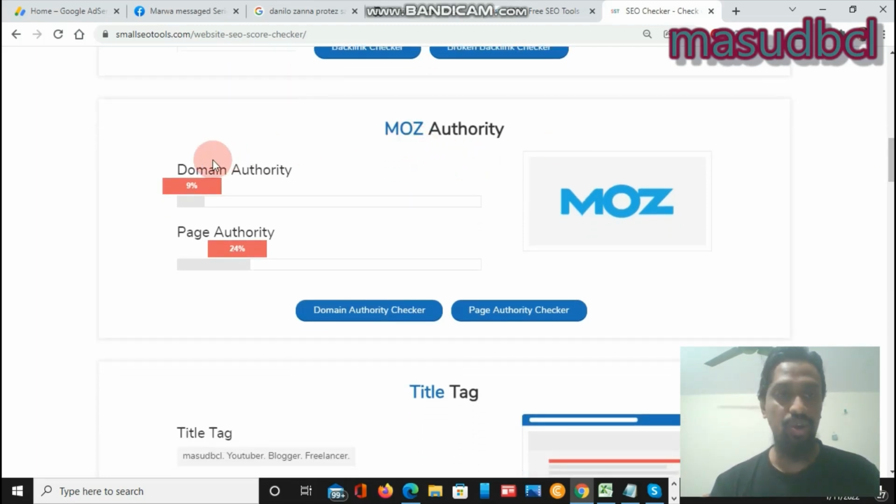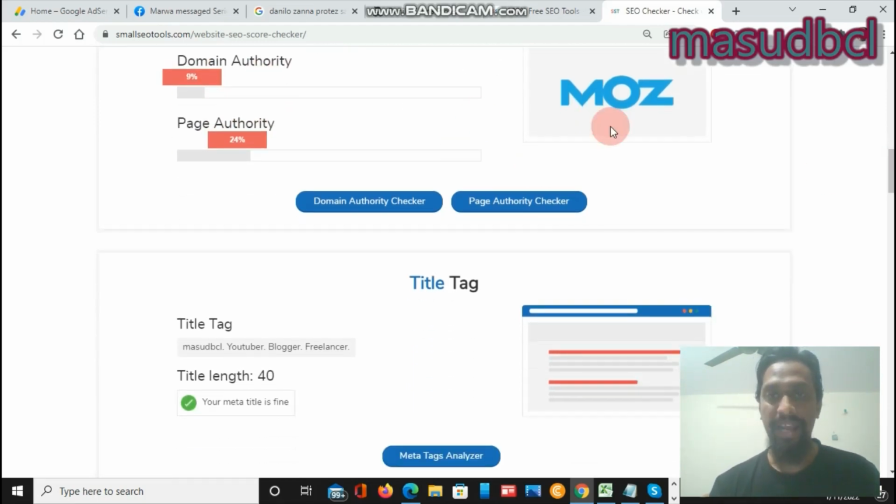Moz authority: domain authority 9, and page authority. Domain authority means DA and page authority means PA. It's called 24. This website's page rank is 1. I didn't do huge work, but I am also giving this desktop preview to you so that you can understand it easily.